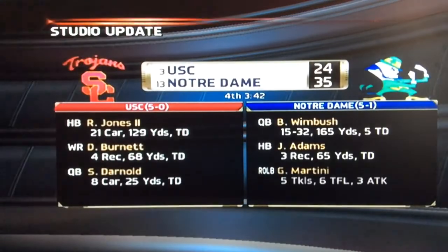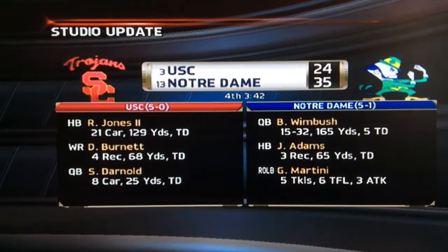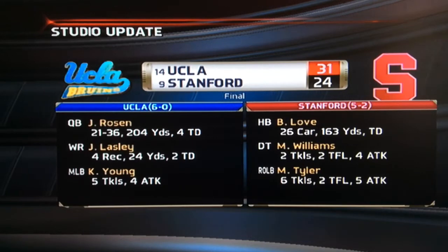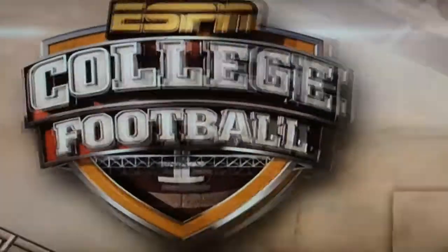The EA Sports Studio update is Maryland is now on top of Westlake, 20-17, and Notre Dame has extended their lead on USC, 35-24, with 3 minutes and 42 seconds to go, as Ronald Jones is having a nice day with a touchdown and 129 yards. Brandon Wimbush, an ugly completion percentage, but he's thrown 5 touchdowns on the game, and UCLA has officially beaten Stanford, continuing their undefeated season. Excellent performance from both Josh Rosen and Bryce Love, even though Bryce Love's team lost.